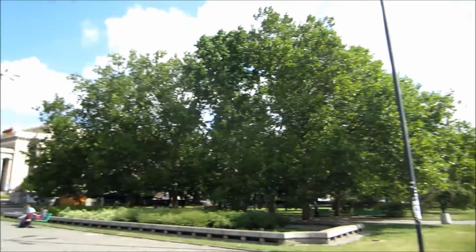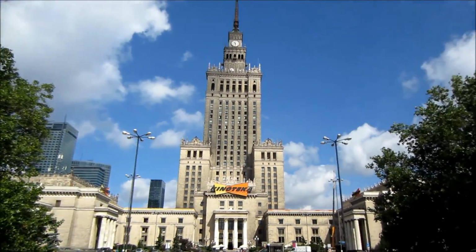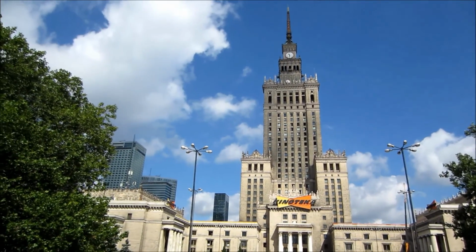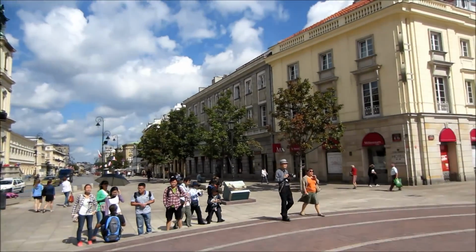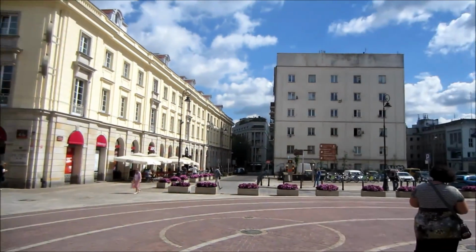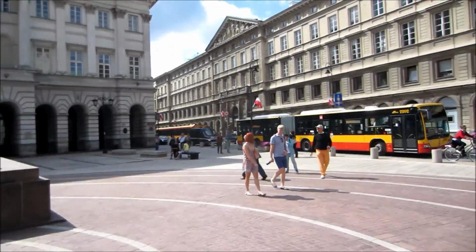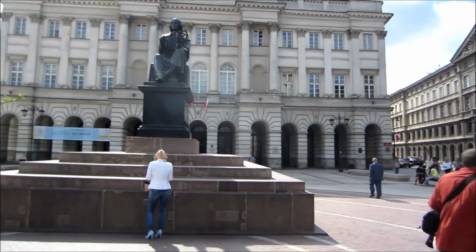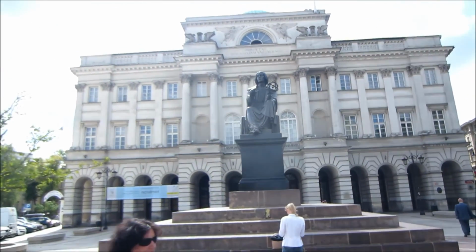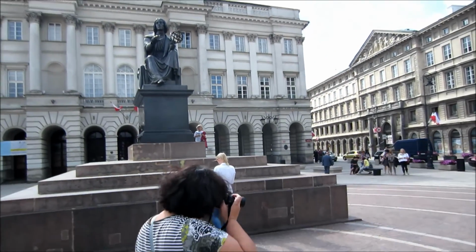We're basically outside of the Złote Tarasy, which means Golden Terrace, I guess, in English. It's the shopping center. You got all the shops in there. We're looking across the street and just walking around downtown Warsaw. Main difference here versus the States, I guess, is more people walk here in downtown. Pretty much all throughout Poland, as you'll notice if you're going to visit here.